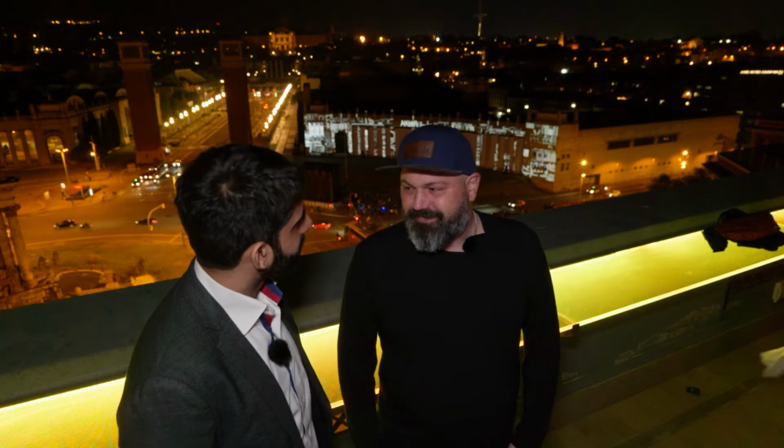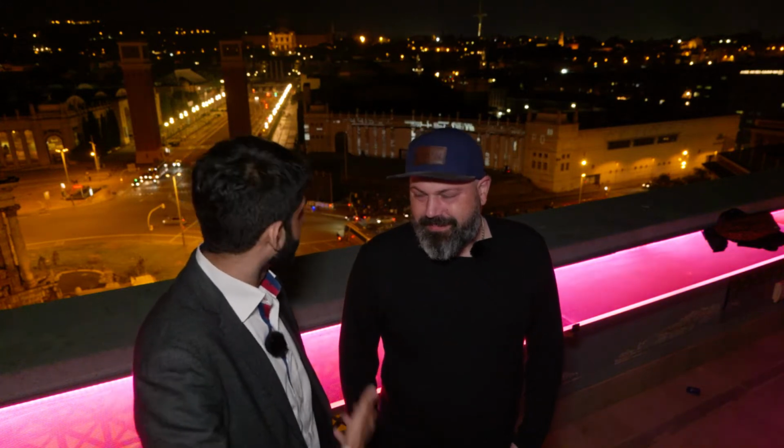And how did the canvas, which is the Plaza de España, contribute to the content creation process? How did you incorporate it into the art that we see today? Well, this is a shape. It's a shape like a white shape.